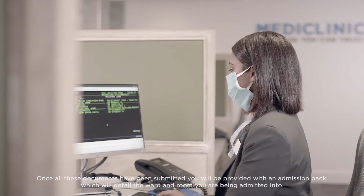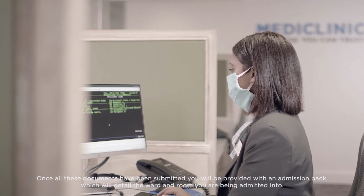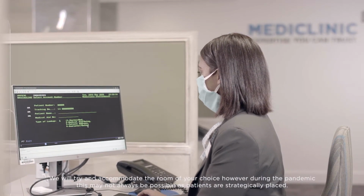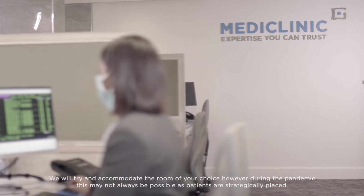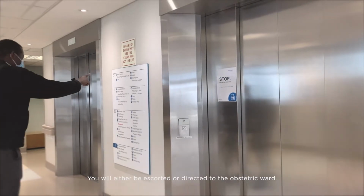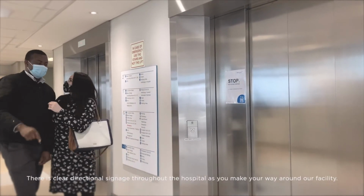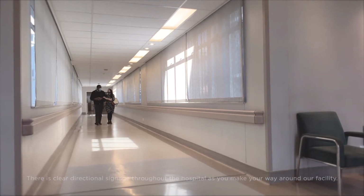Once all these documents have been submitted, you will be provided with an admission pack, which will detail the ward and room you are being admitted into. We will try and accommodate the room of your choice. However, during the pandemic, this may not always be possible as patients are strategically placed. You will either be escorted or directed to the obstetric ward. There is clear directional signage throughout the hospital as you make your way around our facility.